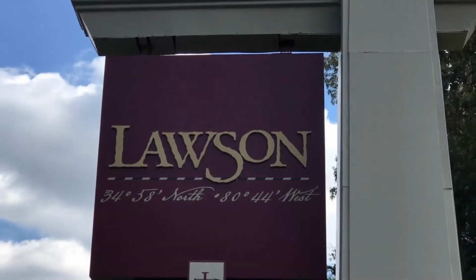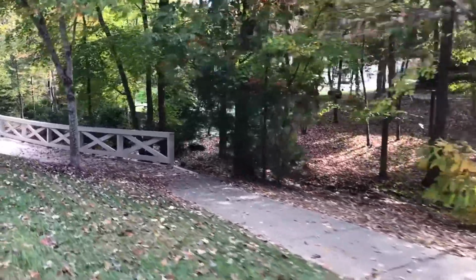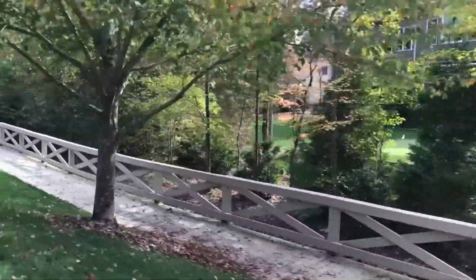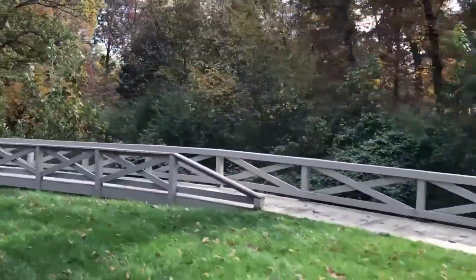Lawson was named after the first property owner, John Lawson, a naturalist in the 1700s. Set on 558 acres and started in 2006, the plan was to keep the look and feel of a wooded land. There are 4.5 miles of trails plus sidewalks through the community. Three old grist mills are on the property, plus a 150-year-old heritage oak tree.